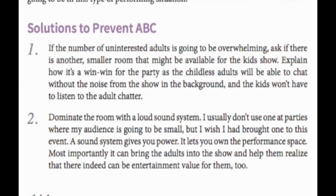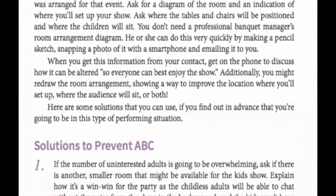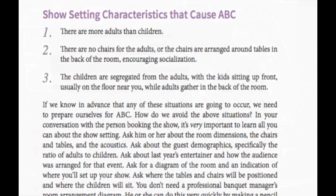What's a children's magician's biggest challenge? Eliminating ABC. ABC stands for Adult Background Chatter. But before we can eliminate it, we have to understand what about our show setting causes it. And I think you'll enjoy reading my examples and my solutions in the chapter on show settings.